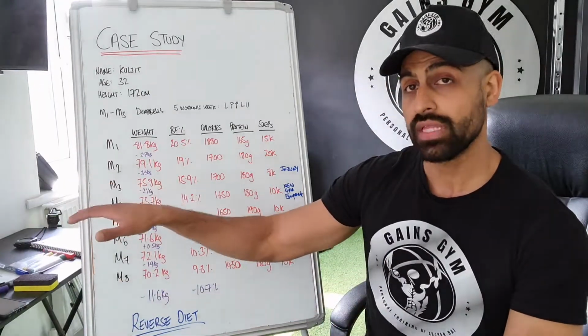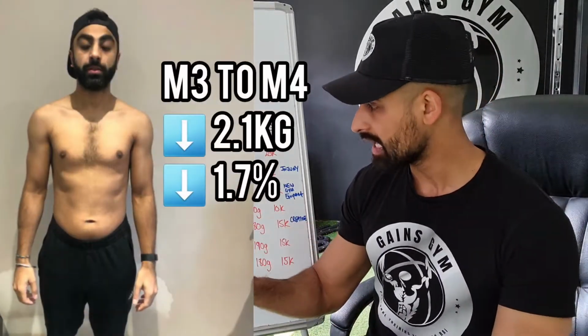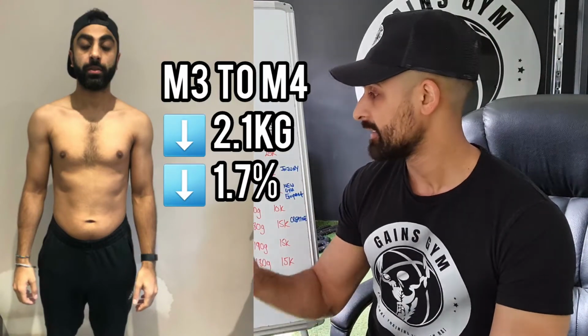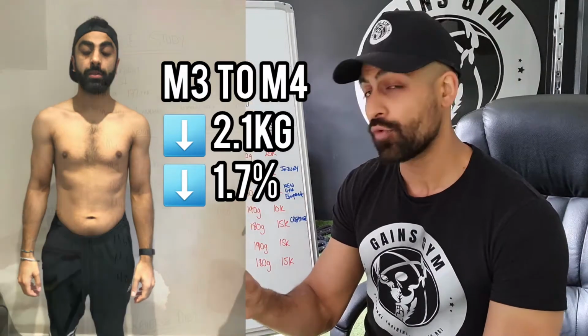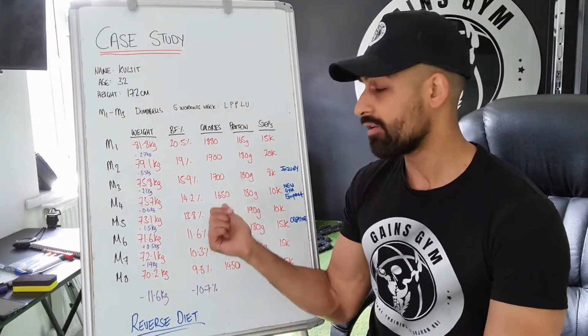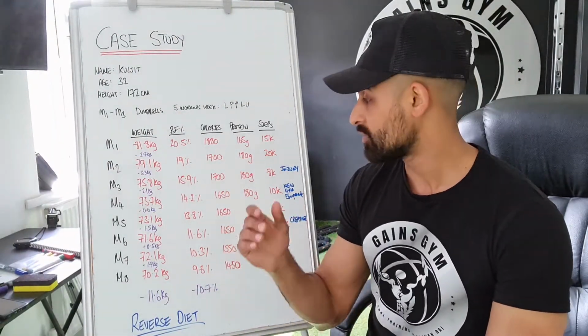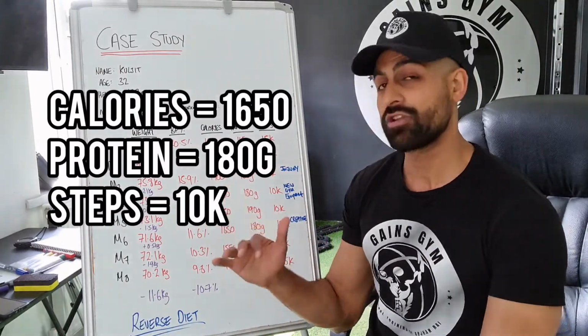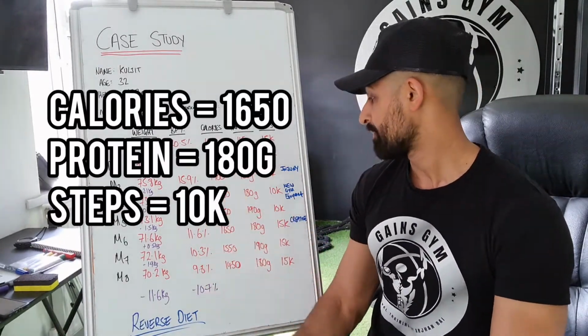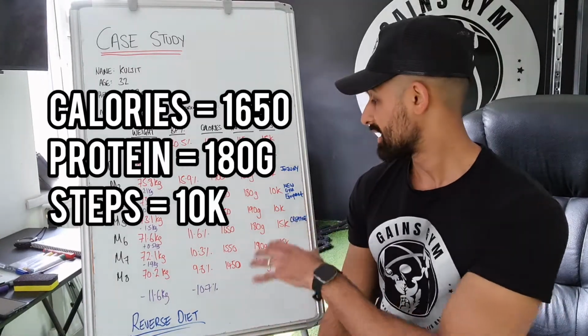Then from month 3 to month 4, he dropped a further 2.1 kg and his body fat percent reduced from 15.9% down to 14.2%. Calories, we dropped slightly again from 1700 to 1650, protein remained at 180 grams a day, and his steps started to increase a bit to 10,000 steps.